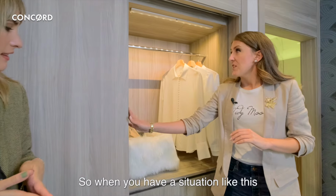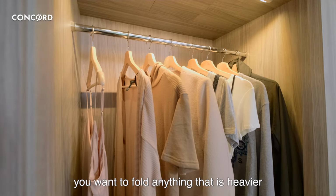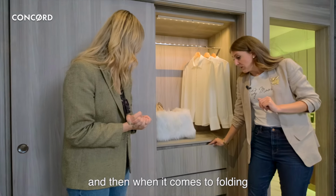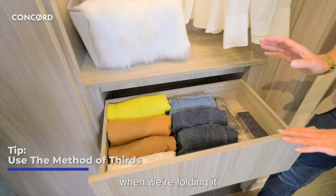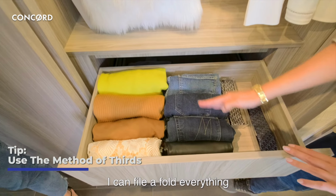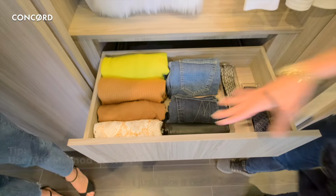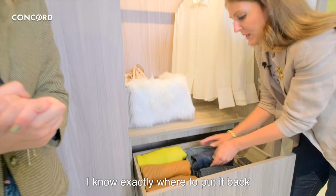So when you have a situation like this, you want to fold anything that is heavier and hang anything that is a lighter material. And then when it comes to folding, we want to use the method of thirds when we're folding it, because this way I can file fold everything. If I need to take something out, I just take it out. Everything else stays the same. I love that. I know exactly where to put it back.